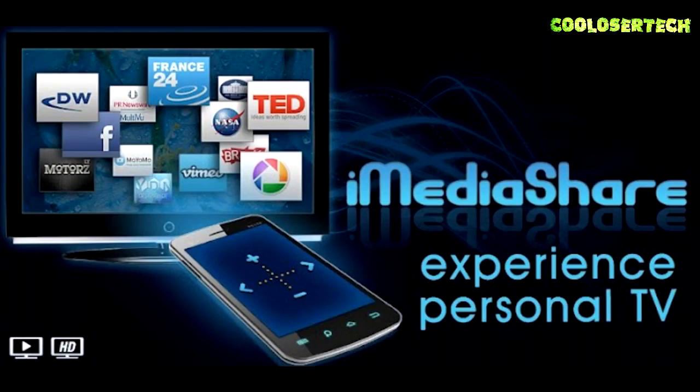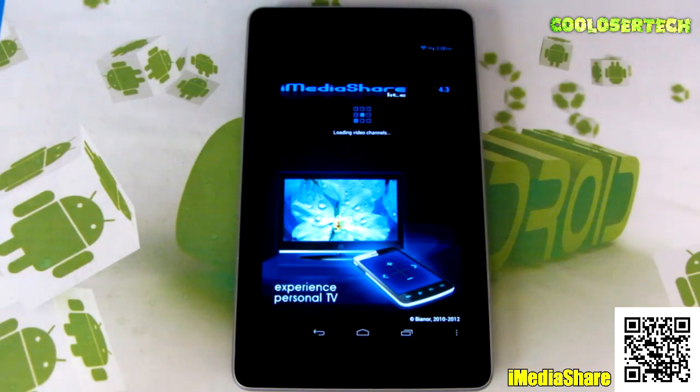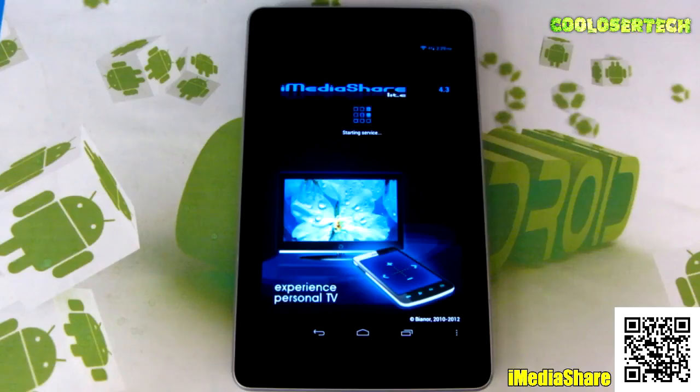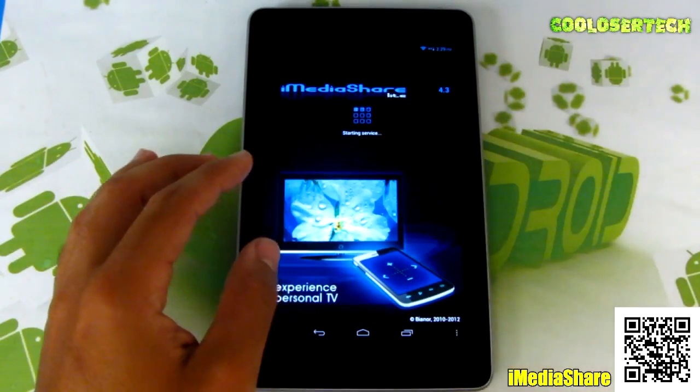Next up, we have iMediaShare. Those of you guys who want to stream stuff wirelessly to your TV, this is the application to have. Now, in order for this application to work, you have to have an internet-ready TV, or DLNA. Those of you guys who don't know, go look it up. And those of you guys who know, then you're going to know how this is going to work. So let's say I have pictures, videos, and other certain things that I could push to my TV. Whatever I show on my tablet, it'll stream wirelessly.